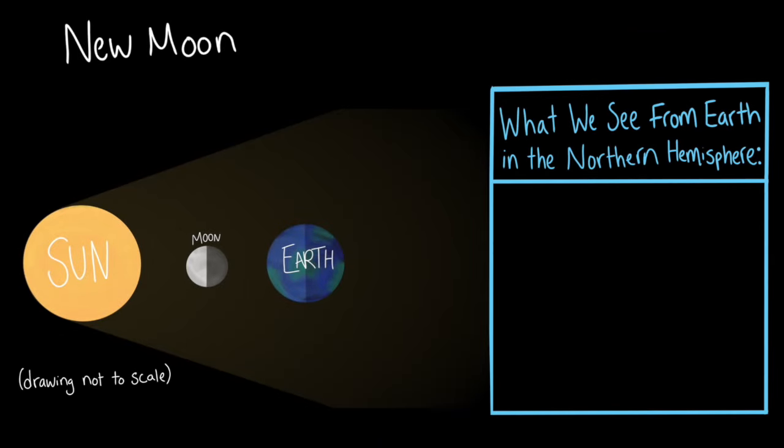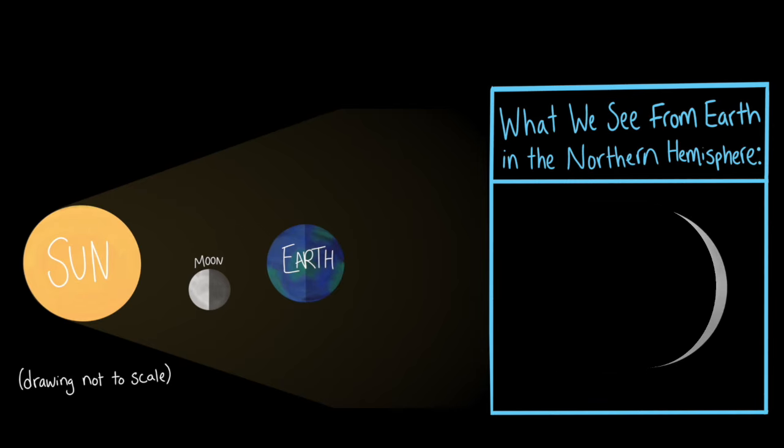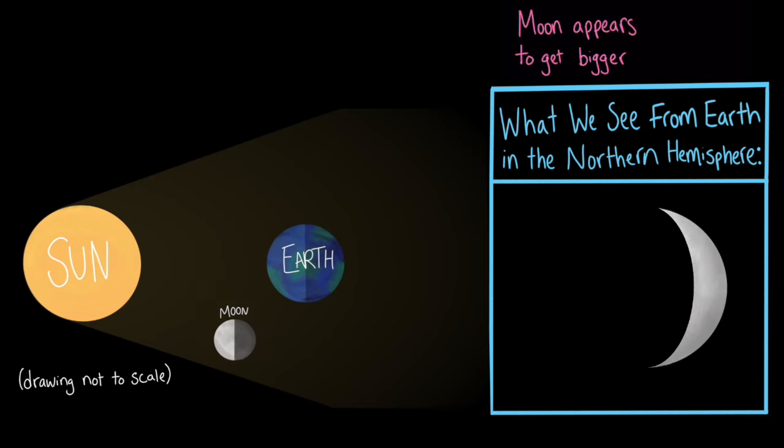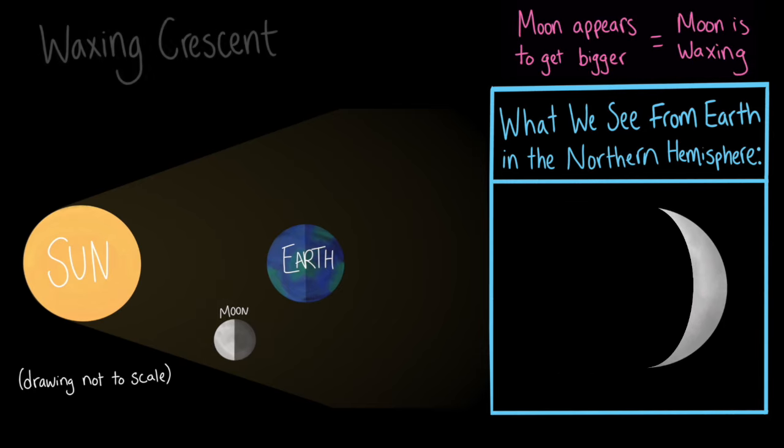First, we have the new moon, which happens when the moon is closest to the sun in its orbit. During this phase, the lit side of the moon is completely facing away from Earth, so it looks like the moon has disappeared. In a day or two, we'd be able to see a little sliver of moon in the sky. Over the next few days, the crescent moon will appear to get bigger and bigger. When the moon appears to get bigger from one day to the next, we say that the moon is waxing. So this phase of the moon is called the waxing crescent moon.